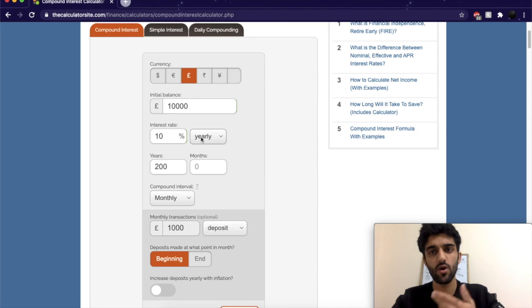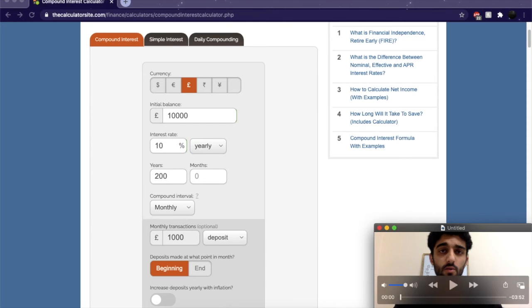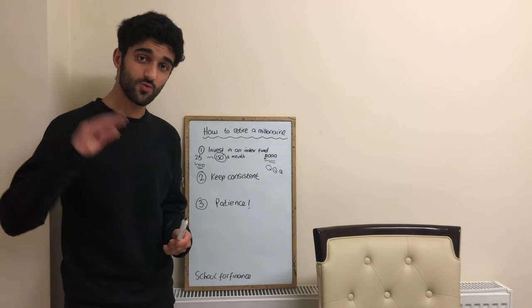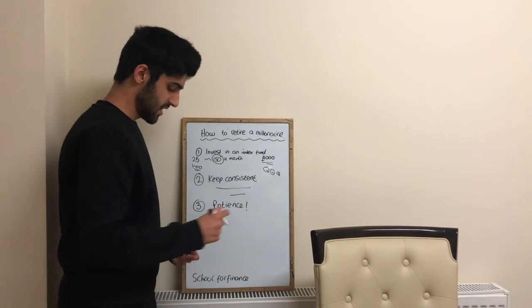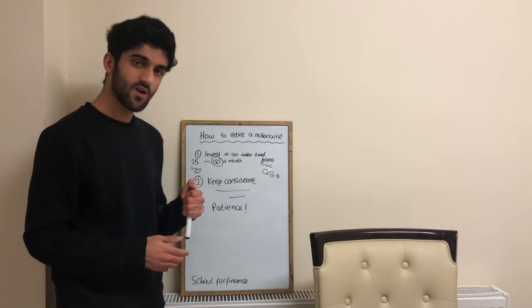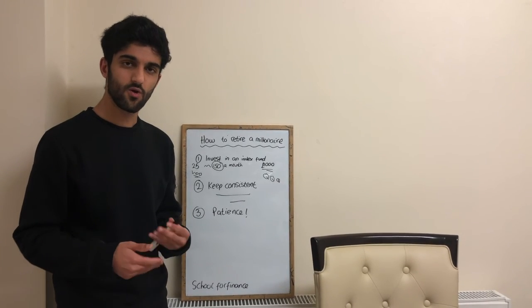So we'll just go over a few tips on how to compound your money effectively. So now you understand how compound interest works. Let me just give you a couple of tips to make sure that you do reach that £1 million mark. Keep consistent. Every single month, do £150. Set it to automatic payments if you can, because this is very important to stay on top of each month. If you miss a couple of months, then the compounding process takes even longer.